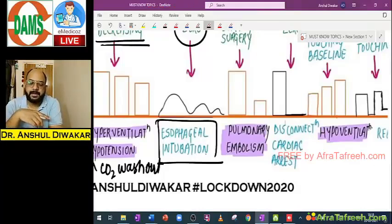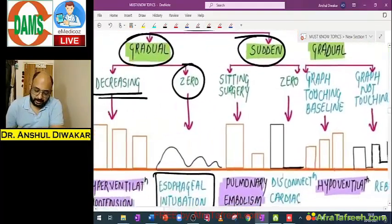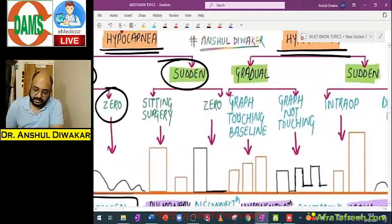Masseter spasm is a premonitory sign of malignant hyperthermia. It is not the first sign, it's a premonitory sign. Go back and check your notes, right? So if it is going to zero, it is esophageal intubation.